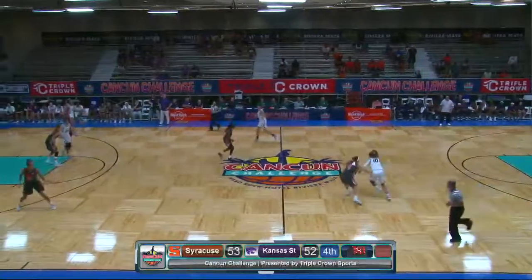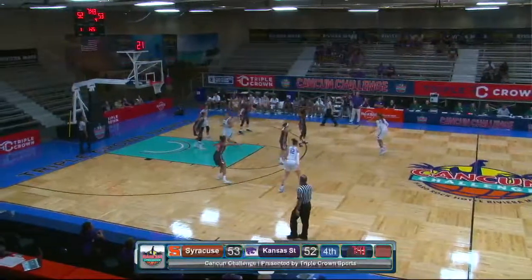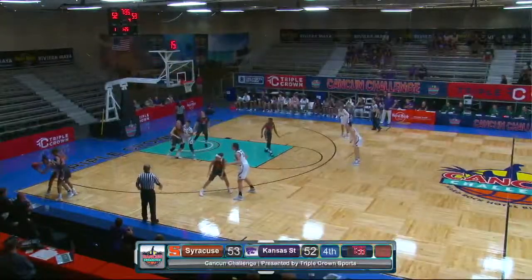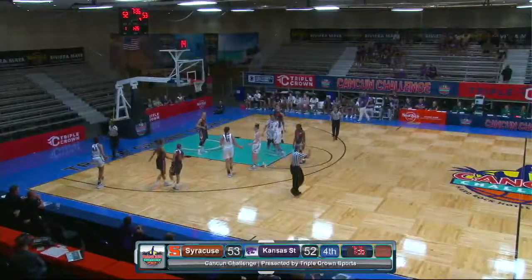To play in the ball game. A Mauna Kea run out on the other end after a K-State poor pass in the inbounds results in Syracuse getting back in front 53-52 of the Wildcats. And Carr fouled down on the baseline needlessly.